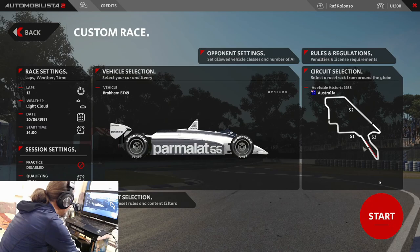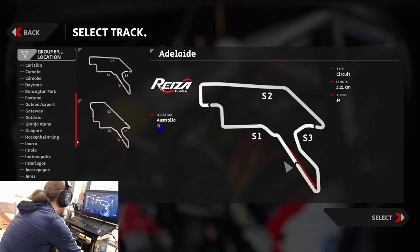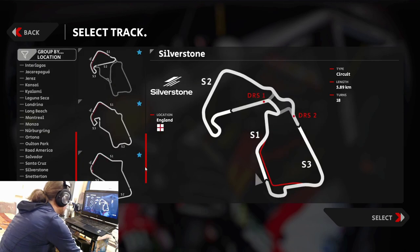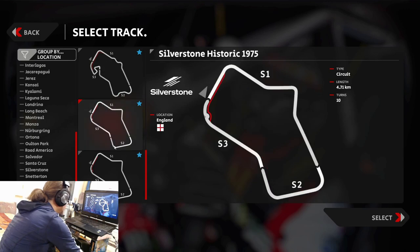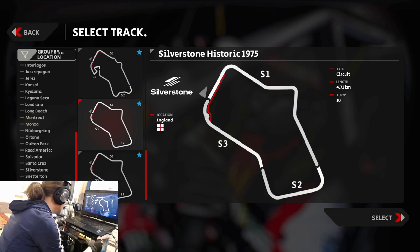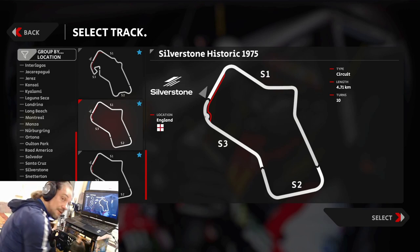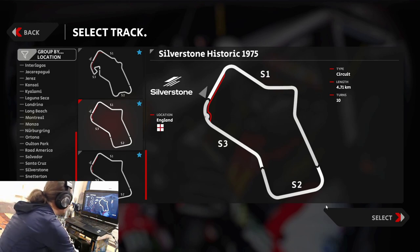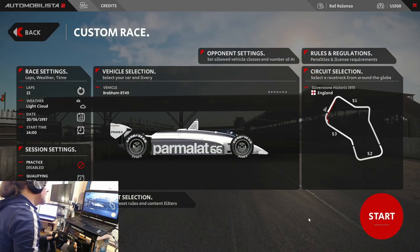And let's go to another historic venue, which is a classic one as well, and it's of course Silverstone. But from which era, guys, will it be? It will be from the era 1970s. So we will be going to the 1975 iteration of Silverstone, the classic traditional Formula One track. Are you ready to go? We will be doing a race against the AI once again, against the 100% strength of the AI.